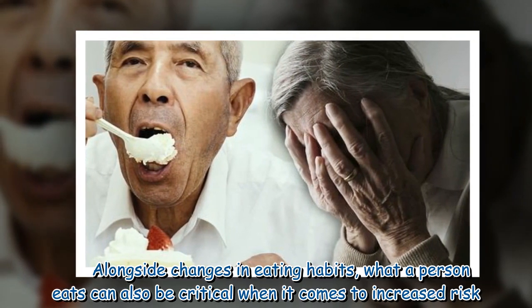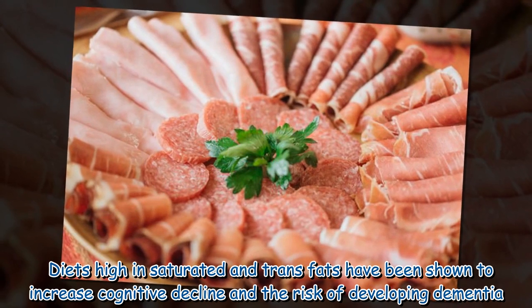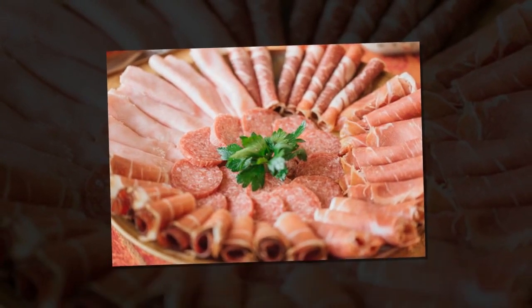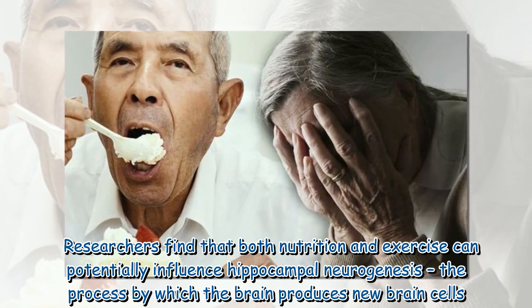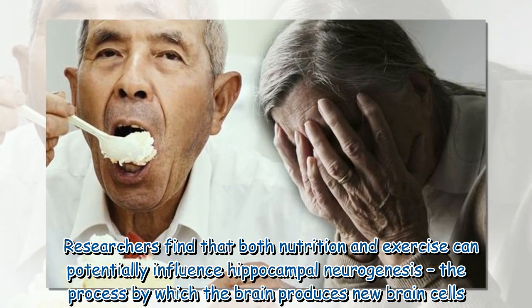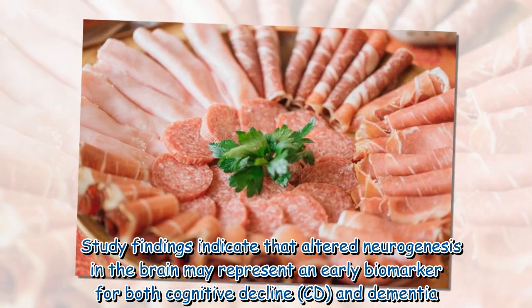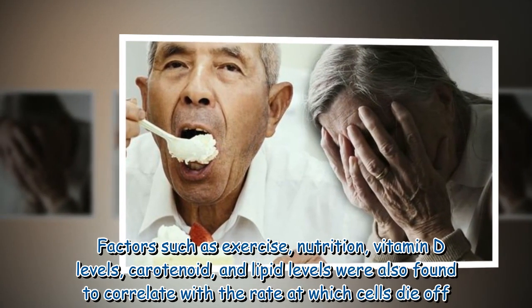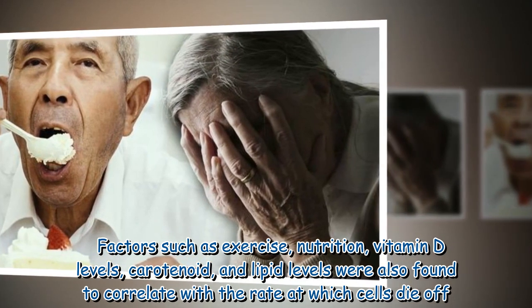Alongside changes in eating habits, what a person eats can also be critical when it comes to increased risk. Diets high in saturated and trans fats have been shown to increase cognitive decline and the risk of developing dementia. Researchers find that both nutrition and exercise can potentially influence hippocampal neurogenesis, the process by which the brain produces new brain cells. Study findings indicate that altered neurogenesis in the brain may represent an early biomarker for both cognitive decline, CD, and dementia. Factors such as exercise, nutrition, vitamin D levels, carotenoid, and lipid levels were also found to correlate with the rate at which cells die off.